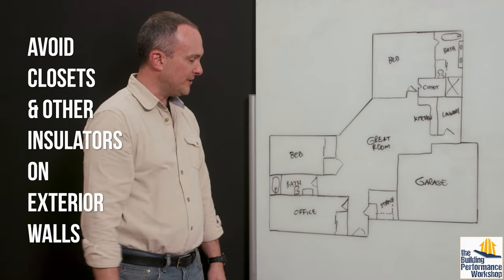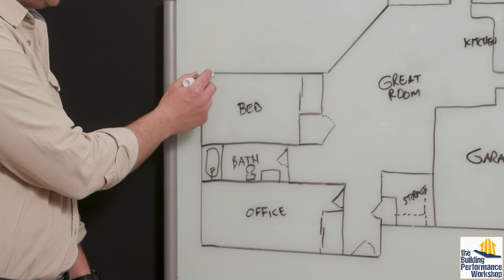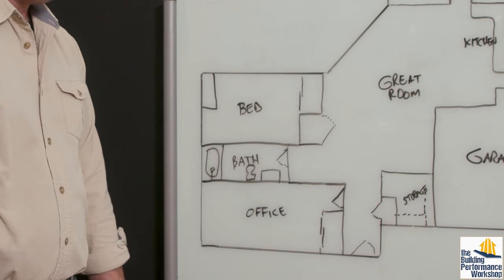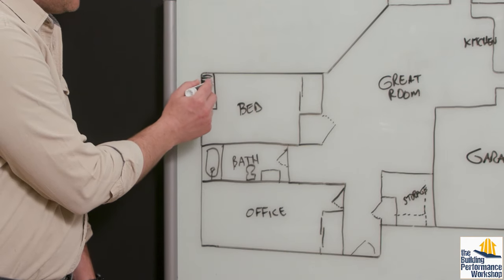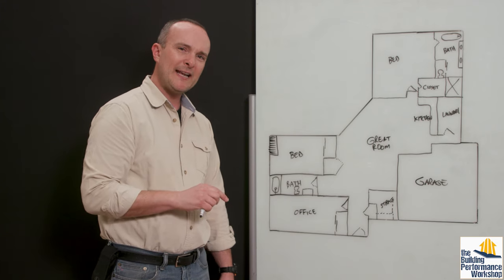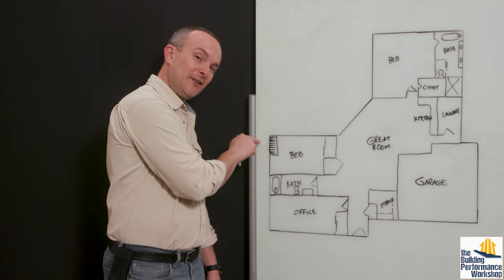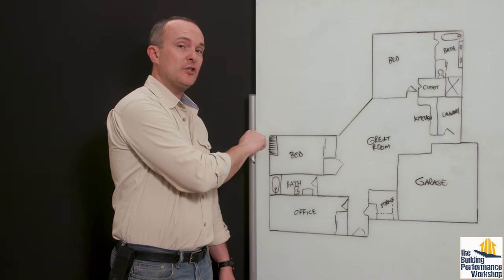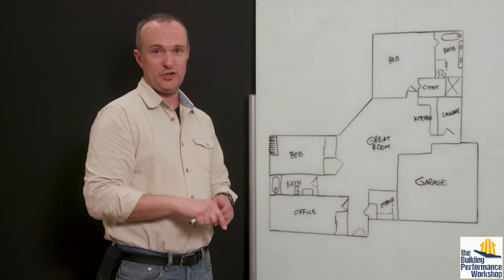And you want to try not to pile a bunch of boxes and a bunch of clothes and coats up against exterior walls. Likewise, in this bedroom, if we were to put the closet in this bedroom here instead of over here, now I'm going to layer a bunch of clothes right up against that exterior wall, and that is the most dangerous place in this house, especially because it's on an outside corner, which is going to be even more of an insulation issue.